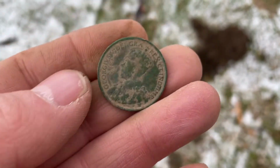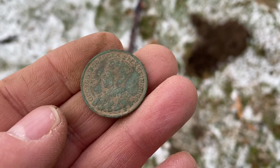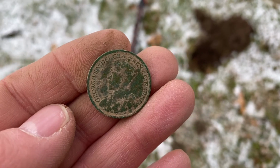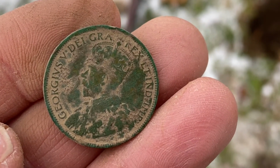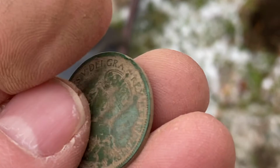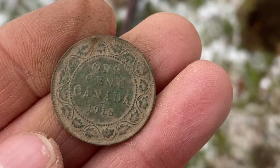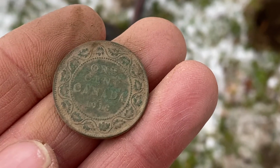Alright, just starting to be able to make out the front a little bit now as it dries out. Beautiful. Happy to have that for sure.